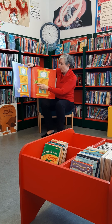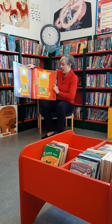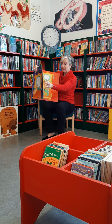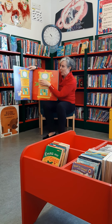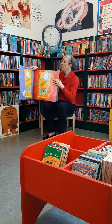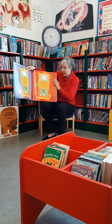Hickory Dickory Dock. The snake slid up the clock. The clock struck three. The snake jumped free. Hickory Dickory Dock. Tick tock, tick tock, tick tock, tick. Hickory Dickory Dock. The crab crawled up the clock. The clock struck four. The crab stamped its claw. Hickory Dickory Dock. Tick tock, tick tock, tick tock, tick.